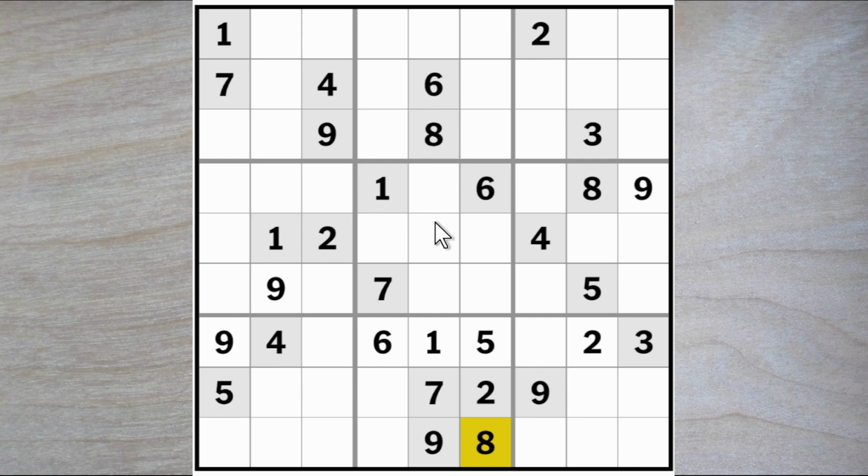8 blocks up and down, so here's an 8. Now we got an 8 in one of these two squares. What more can we do? Well, we can look at these squares. These are 3 and 4, and that's for sure. Therefore, these must be a 2, 5, and a 9. And that gives me a 5 here.